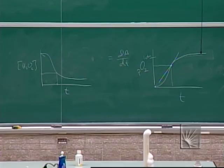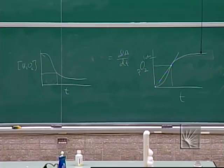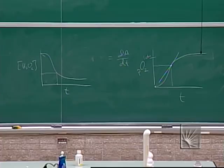Is it a constant rate? No, it's changing as a function of time. It levels off so that the rate is zero eventually, but at any other instant in time, the rate is changing. The hardest thing about chemical kinetics is that the rate is constantly changing. It is not a nice straight line. So we talk about instantaneous rates. What is the rate at time t equals 5? Compare that to the rate at time t equals 2 or t equals 20.